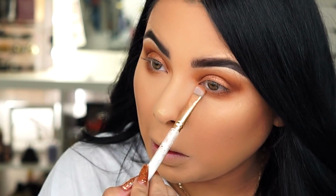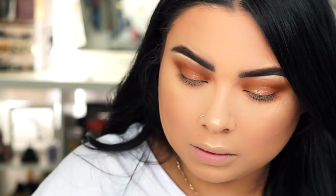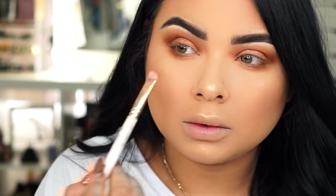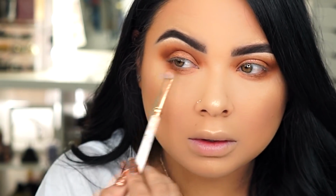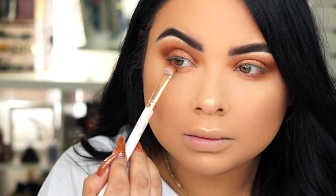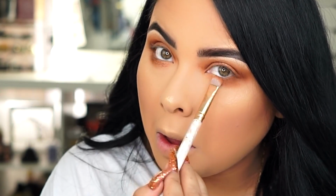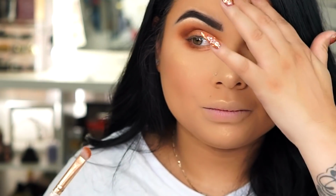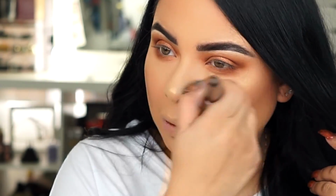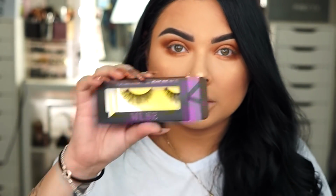I do use setting spray on my brush just to help me with the fallout, make the eyeshadow brighter. It's just a lot easier to work with when you spray your brush with setting spray and you apply the shimmer shades. It just helps a lot with the fallout and all that. So just a little tip right there. So you guys can see this color really does bring out my eyes, and you just want to go back and clean out any fallout.